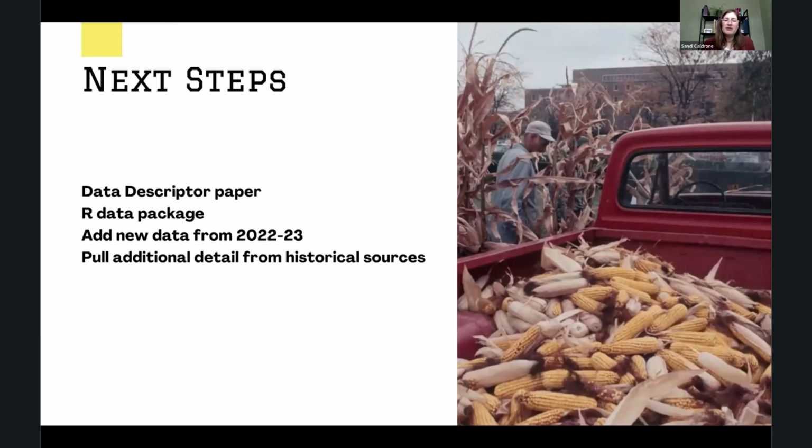We are also continuing to try to find additional detail from historical sources to add to this data set. So the published data set has almost entirely complete yield figures from every season. We have fewer figures for the specific amounts of fertilizers applied to the soil. However, those are mentioned in a lot of historical reports. So one of the things I've been doing lately is trying to comb through those and pull out some additional detail that we can add to a future version of the data set.